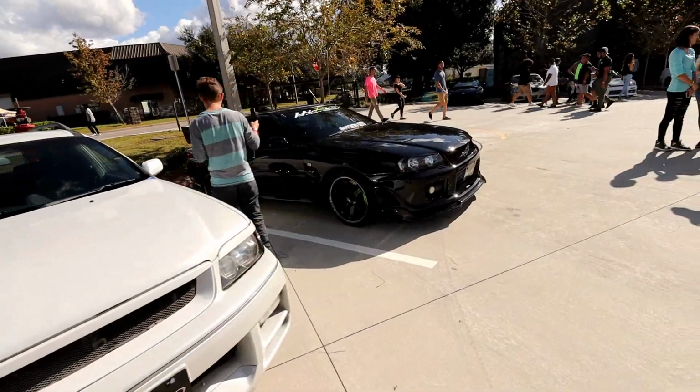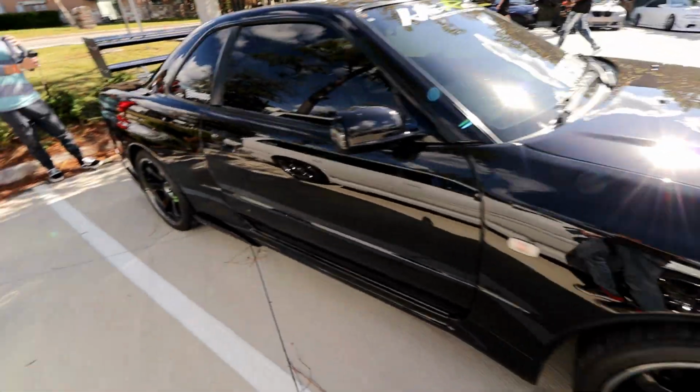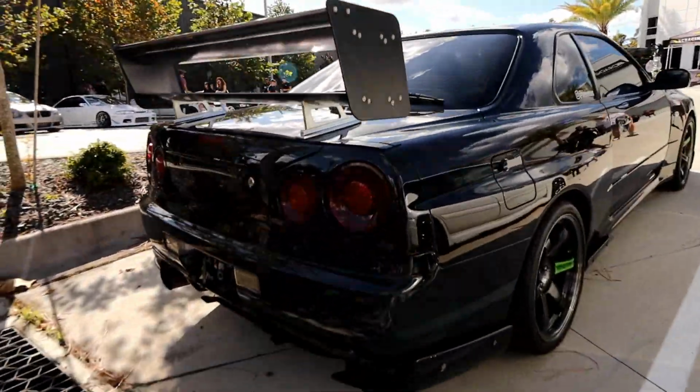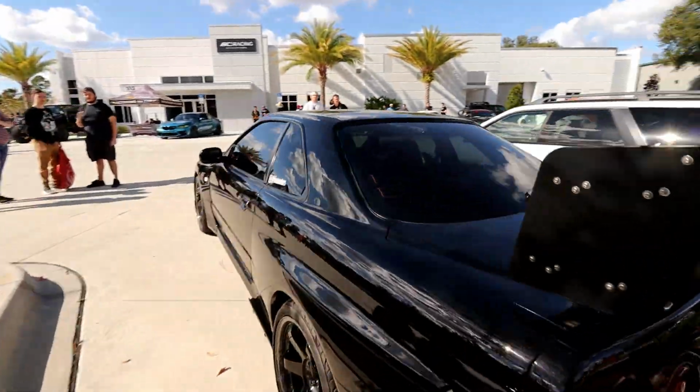And we got the R34 over here. This one was here last year. We'll check out this thing real quick. Oh, it's a high rev car. Gotta love that wing in the back though. This thing is sick. It's gonna be crazy, this place is gonna get packed in probably like an hour, so we'll get as much in as we can.